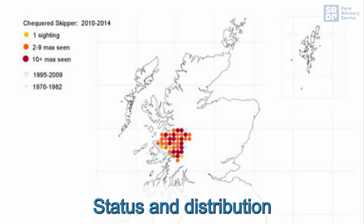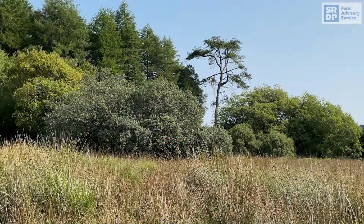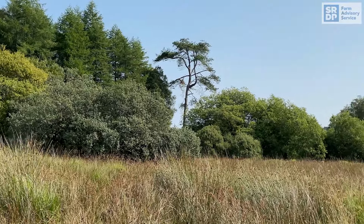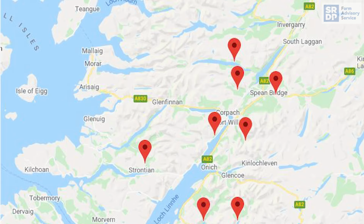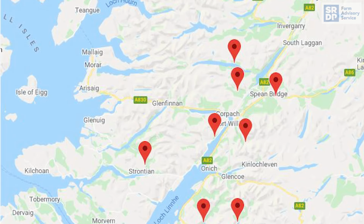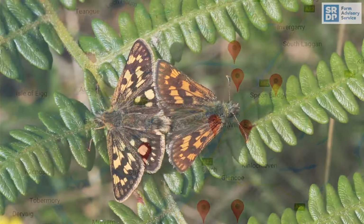The checkered skipper is confined to areas of northwest Scotland, where it thrives in damp, grassy woodland edge habitats. Actually, it tends to live within a 50-mile radius of Fort William, which I find strange, but we think it's something to do with the wet climate.